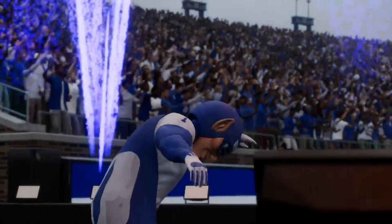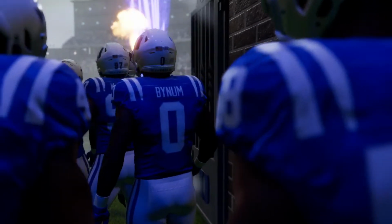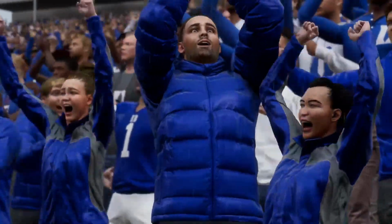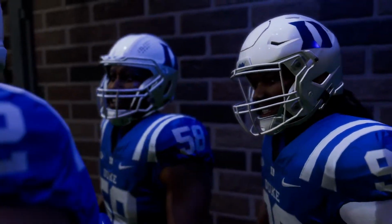This is a very compelling matchup. One team ranked in the top 25, coming in with confidence and respect. The other team, unranked, feeling underappreciated and disrespected. Can they step up today?